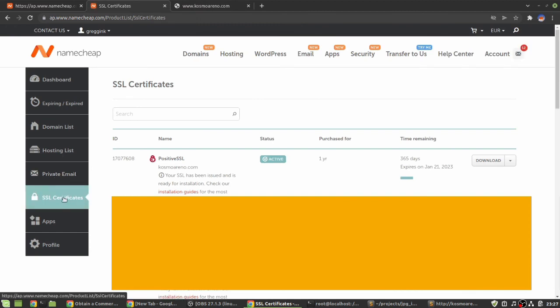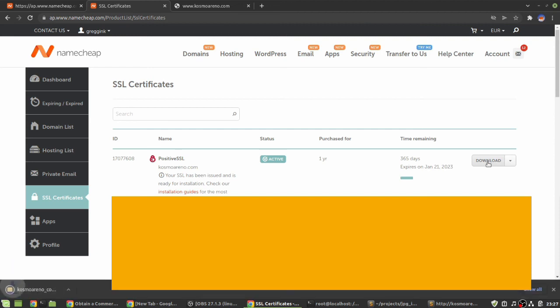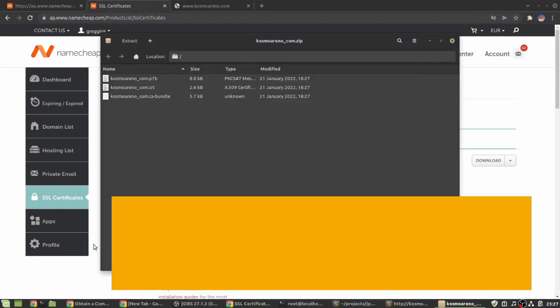Now when I go again to SSL certificates, I see that that same one is active. And now I can download it. And so when I open this, you see there's a couple of files in there, and now I'm going to upload those files to my web server.